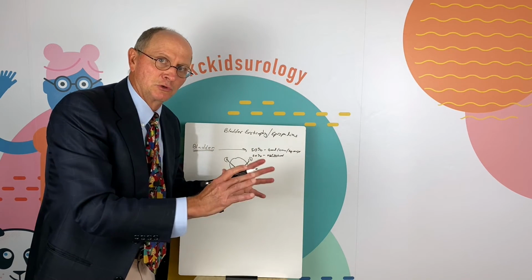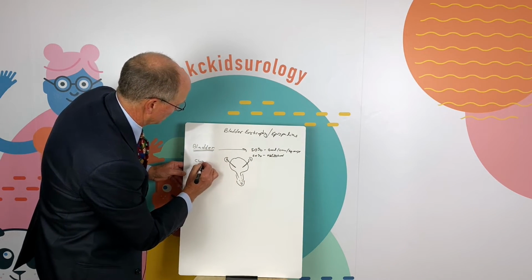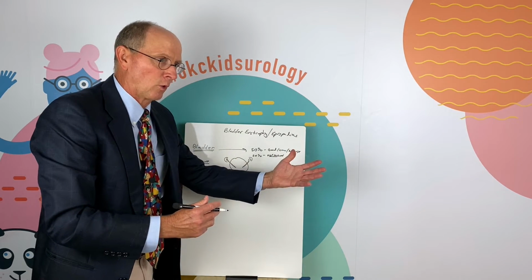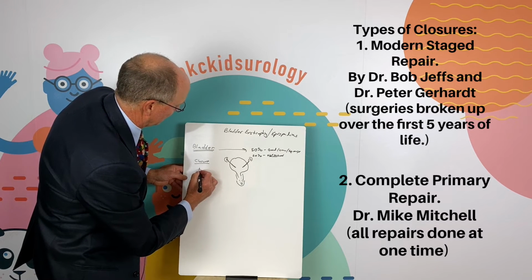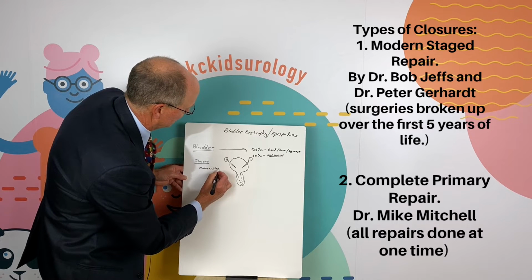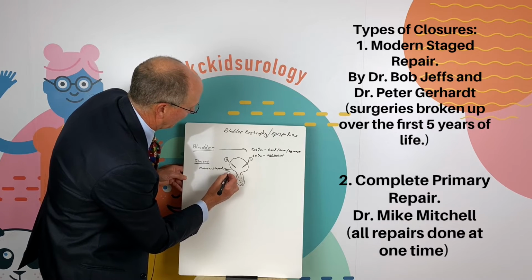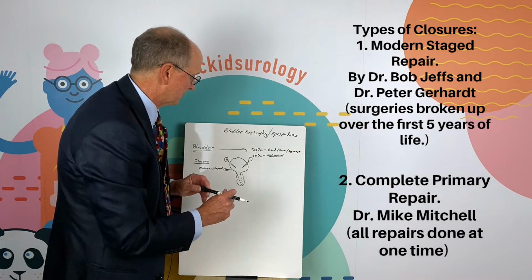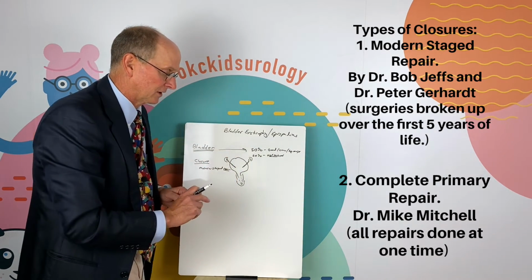There's essentially two different types of bladder closure, or two different schools of thought, just like there's two different types of cars. There's Fords and there's Chevys. So we've got what we call the modern staged repair, and that was really pioneered by Dr. Bob Jeffs and Dr. John Gearhart at Johns Hopkins University. Again, an excellent repair. Thousands of patients have been done this way.